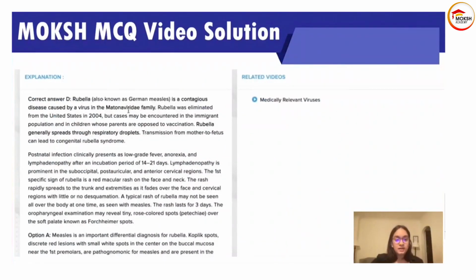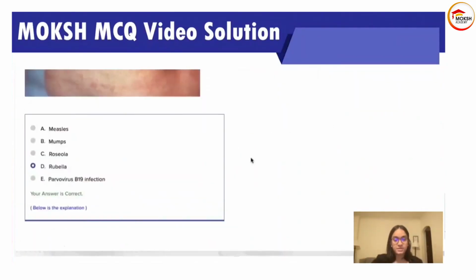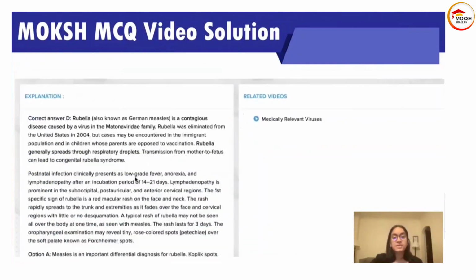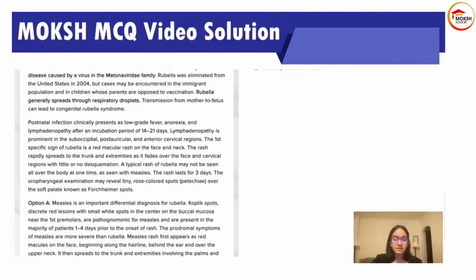So rubella is a contagious disease caused by a virus in the Matonaviridae family, and it is eliminated in the US, but it can be seen in immigrants and people with incomplete vaccination records, which was the case in our patient. It generally spreads through respiratory droplets, and transmission from mother to fetus can lead to congenital rubella syndrome. Postnatal infection presents with low-grade fever, anorexia, and lymphadenopathy after an incubation period of 14 to 21 days.